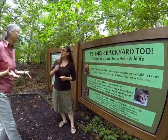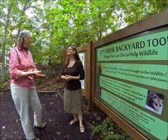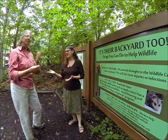So, mama birds are still caring for their baby birds as they learn to fly, right? Sometimes you can put them back up in the tree in a makeshift nest. The Wildlife Center could tell us about that if we would just call. Exactly. Got it.